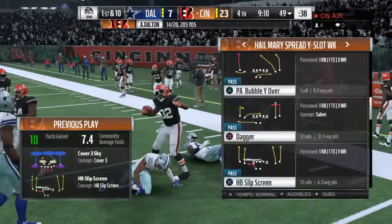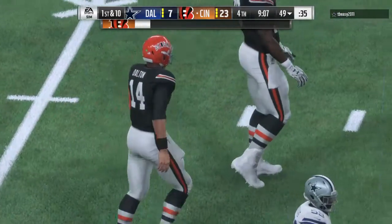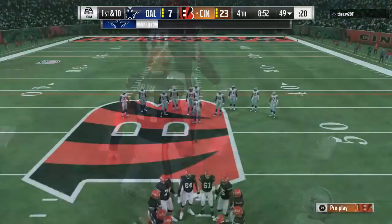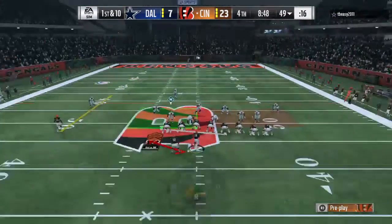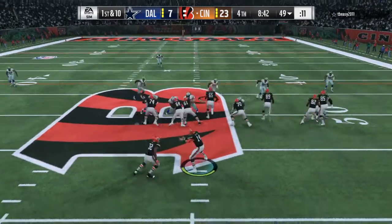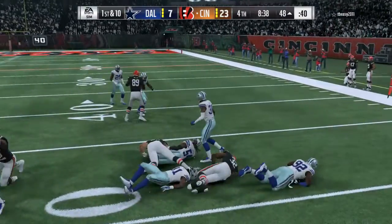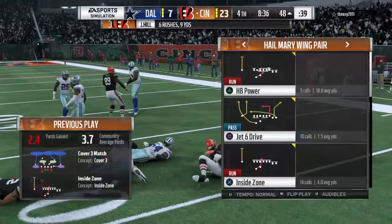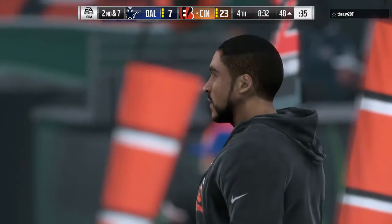And getting this just shy of midfield, they'll spot it at the 49. 10 more there and another first down. Now a first down carry. It's Hill. And he'll get across midfield and down to the 48-yard line. Give him 3 on first down. It'll set up a 2nd and 7.